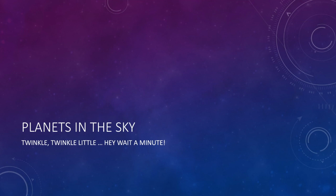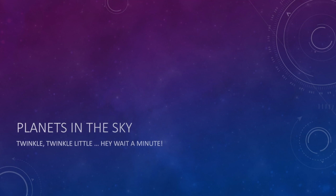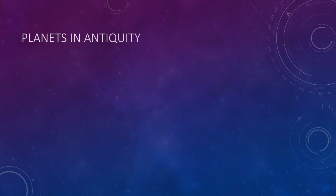Planets, however, are reflecting sunlight. They're fairly close, relative to the stars, of course, and they don't twinkle. So they're like nice, bright orbs in the sky.